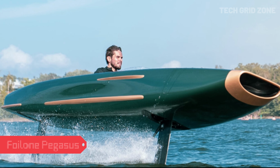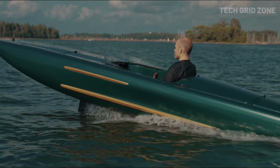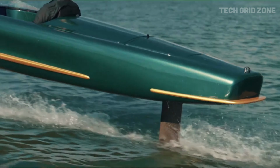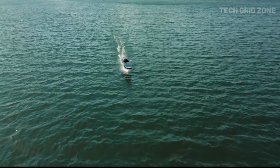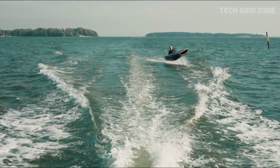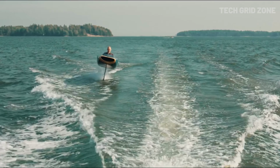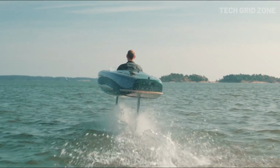Foilone Pegasus is a stunning electric hydrofoil boat crafted from carbon fiber, blending the sleek curves of vintage F1 cars with the performance of modern marine tech. Weighing just 200 kilograms with batteries, it's powered by a 14.9 kilowatt electric motor and dual 5 kilowatt-hour swappable batteries from Torqeedo, offering over 2 hours of cruising and a full recharge in under 2 hours.